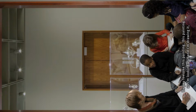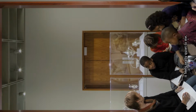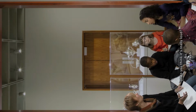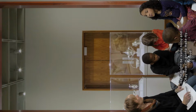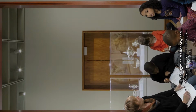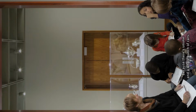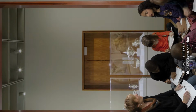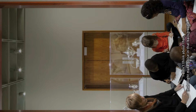Do you feel like this painting, as I'm looking at it and I'm drawing it, feels really quiet to me? Do you guys think it feels quiet, or do you think it's really loud? It might be really noisy. You think it could be noisy and loud? Because there's smoke and a whole bunch of cars. I can see that. I didn't think about that might make noise in the background.